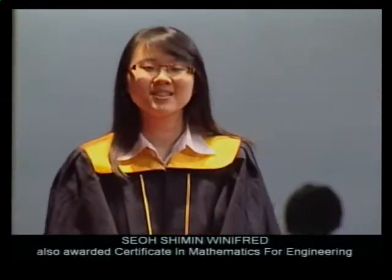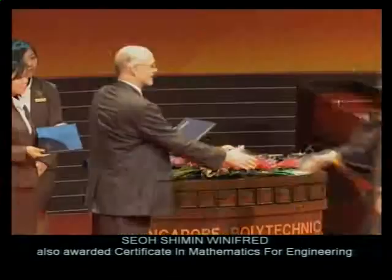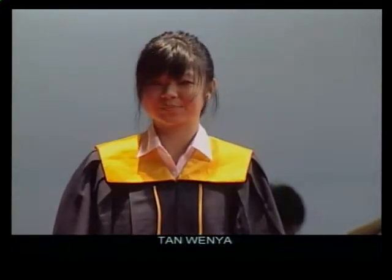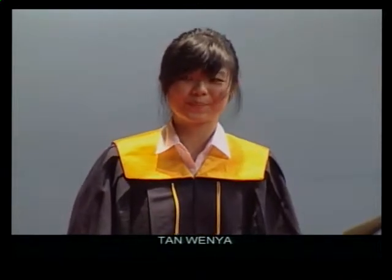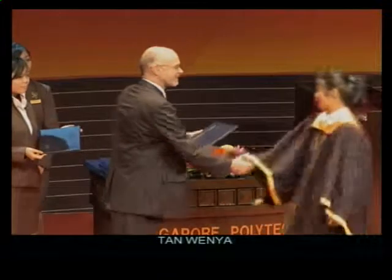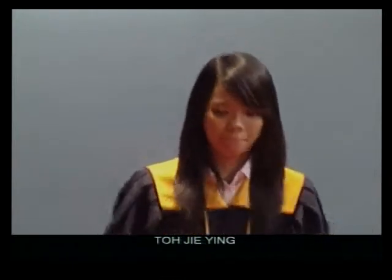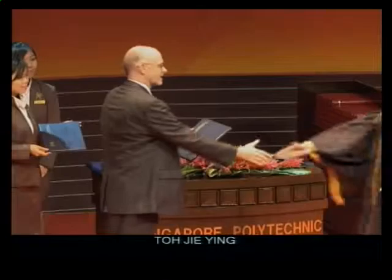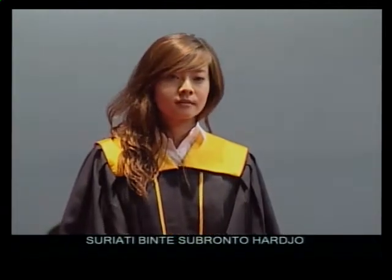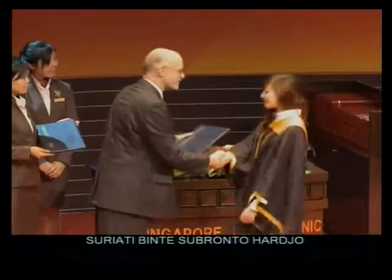The Adventist Farmer Manufacturing Award, Winfred Xiao Shi Min. From the Diploma in Chemical Process Technology course, the Plastics and Rubber Institute Singapore Award, Tan Wen Ya. The Shimadzu Asia Pacific Award, To Chie Ying. Receiving the W.R. Grace Awards are Suryanti binti Subranto Hajo and Lam Jing Ting.